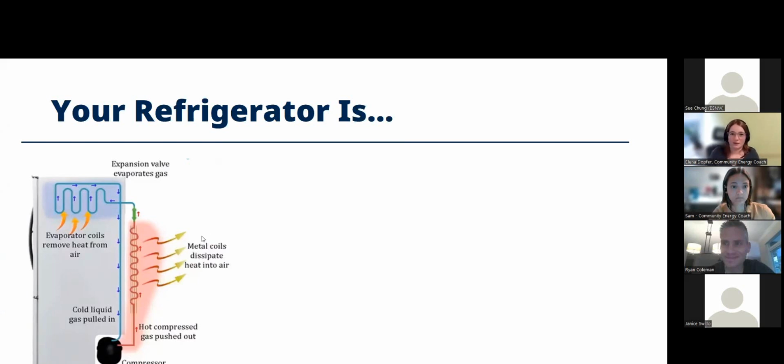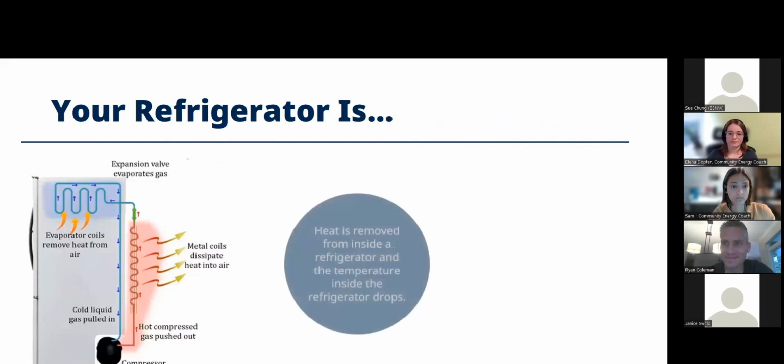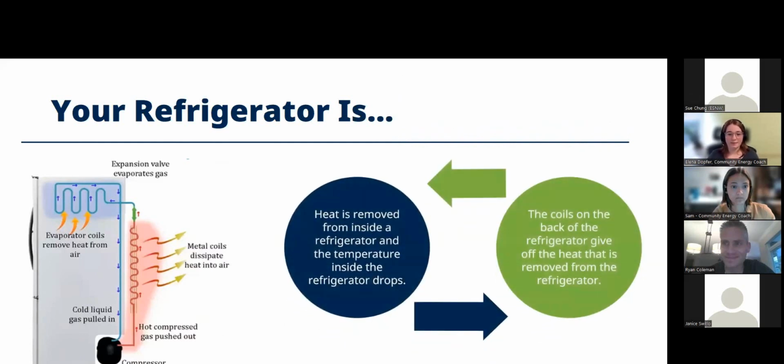So on the backside of the fridge, which is an area we all try to avoid looking at, you will see that there is warm air coming out. And really, that's what a heat pump does too. It absorbs heat from one place and moves it to another. And that way, it can either heat or cool your home. Yeah, just like that.